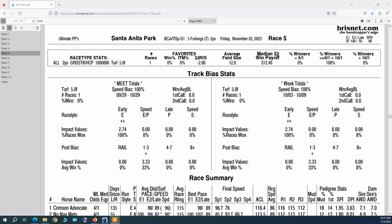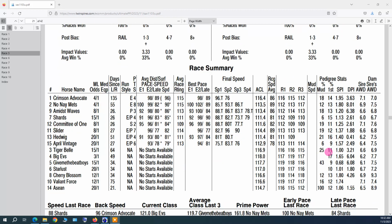It's that time of the year. It's November 3rd of 2023, Breeders' Cup Friday. Future Stars Day starts out with race 5, the Juvenile Turf Sprint. This race has gone, I think, split 3-3 between the Americans and the Euros.